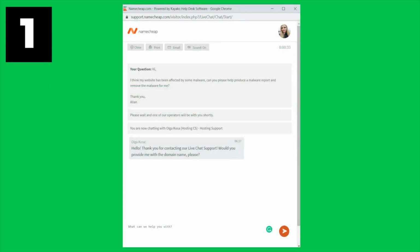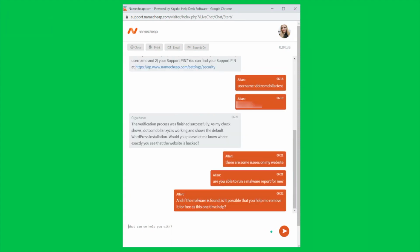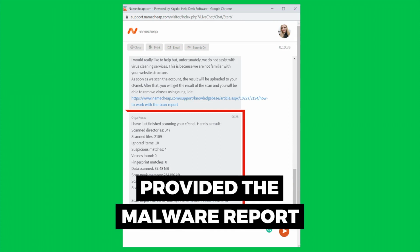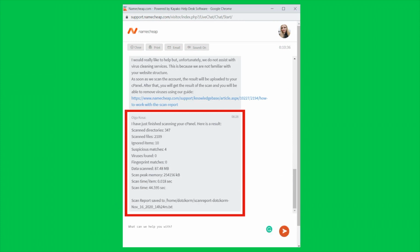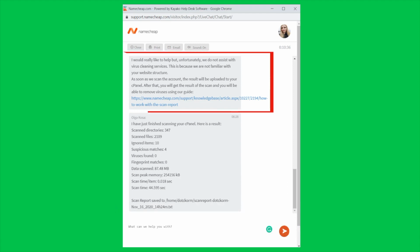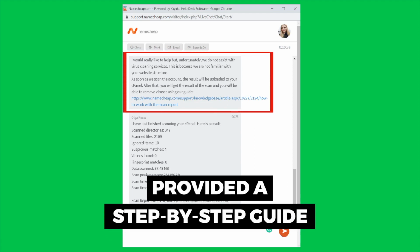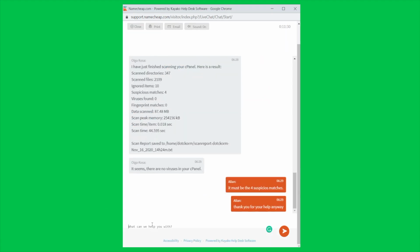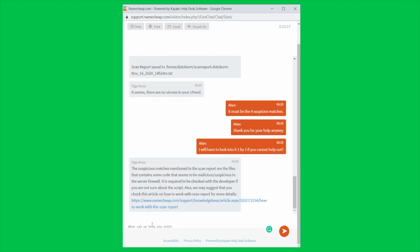For the first question, they were willing to help straight away and scanned the website for me and provided me the malware report right away. However, they were not able to remove the virus for me if any were found. They instead provided me a step-by-step guide on how to remove it myself. So it's not ideal, but at least they can find all the virus for you and you just have to go to the files and remove it yourself.